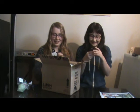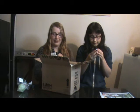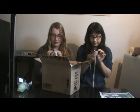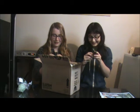This is sandstone. It has sand in it, which is really good for exfoliating and stuff. I thought it looked cool, and I've never heard of soap with sand in it before, so I was like, alright, might as well get that. I think the chunk I got is like $7.